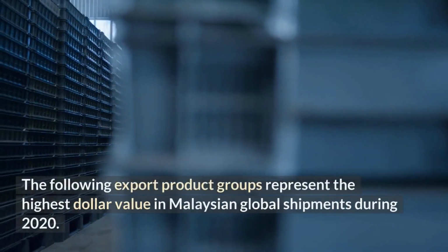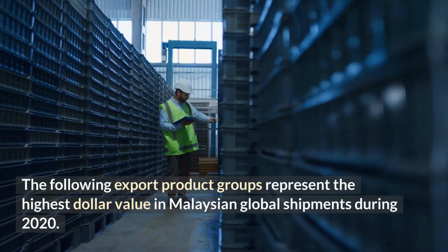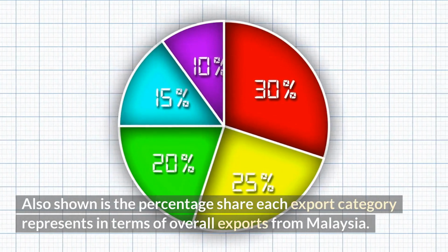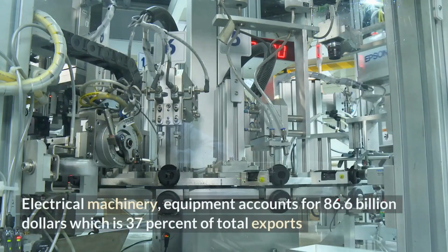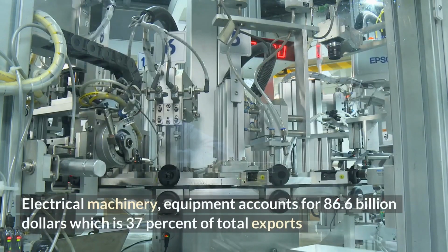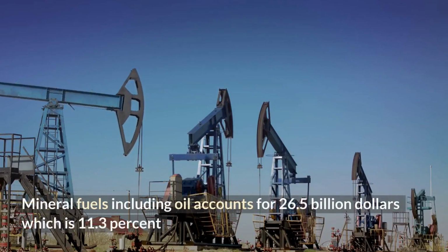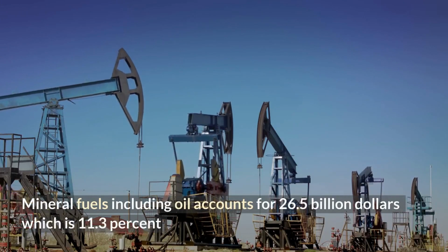The following export product groups represent the highest dollar value in Malaysian global shipments during 2020. Also shown is the percentage share each export category represents in terms of overall exports from Malaysia. Electrical machinery, equipment accounts for $86.6 billion, which is 37% of total exports. Mineral fuels including oil accounts for $26.5 billion, which is 11.3%.